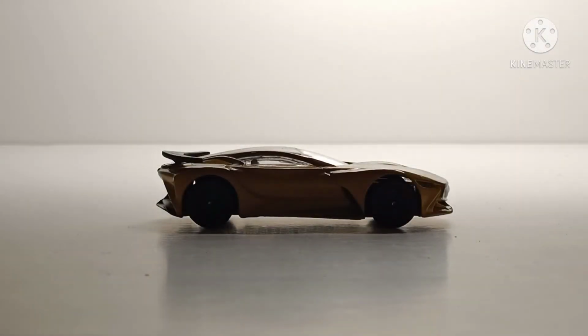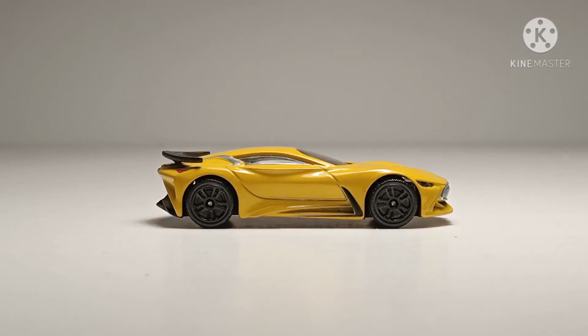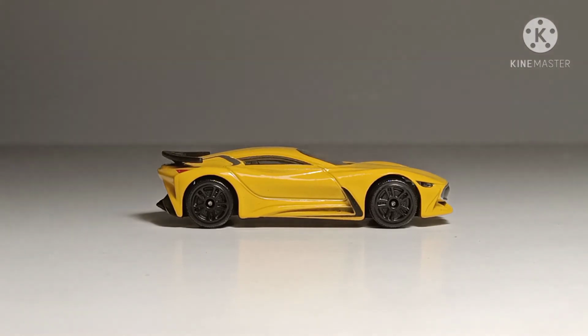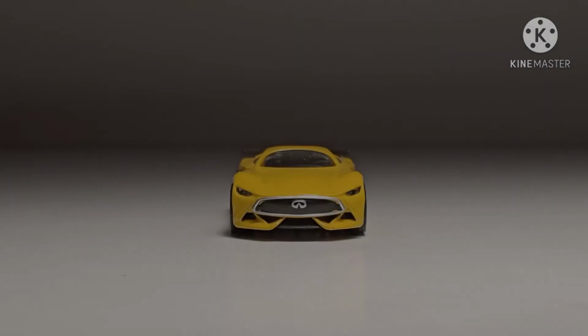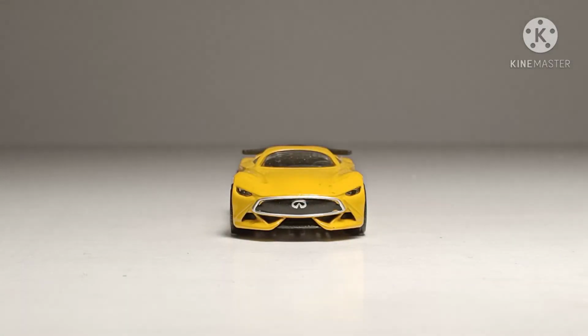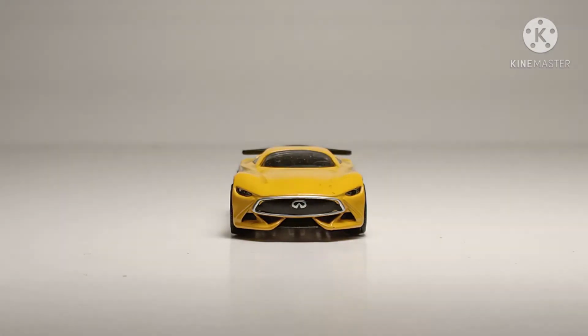And in front of us here is the Infiniti concept. This is an interesting design. Lots of very short rear end, long bonnet. And stunning view, stunning look at the front.